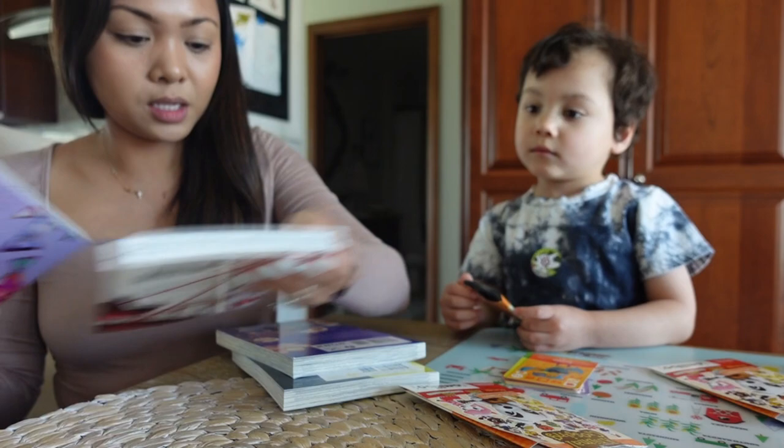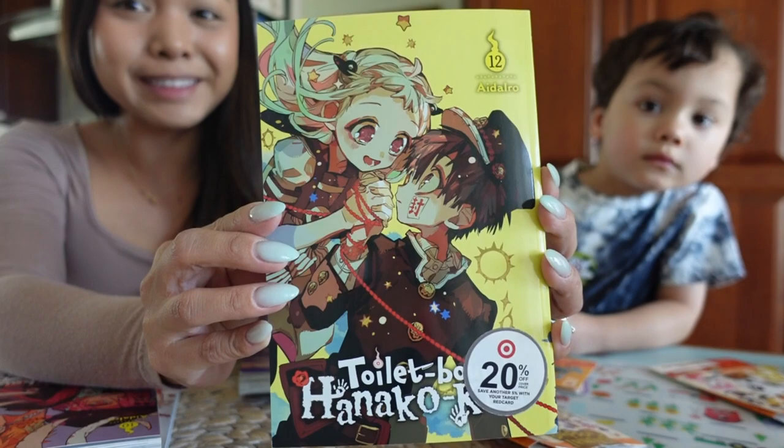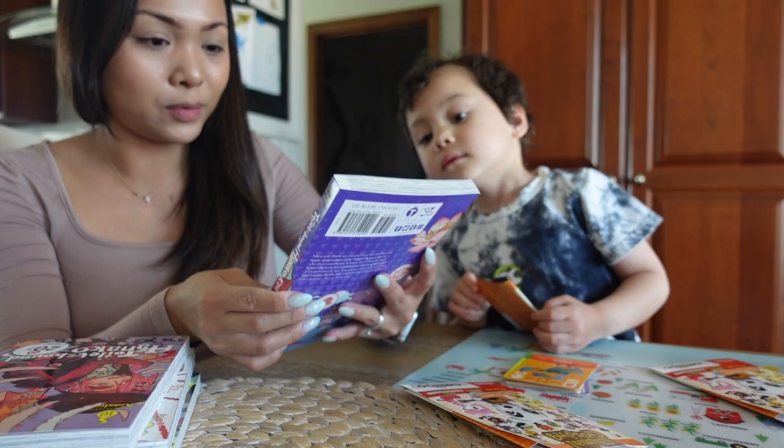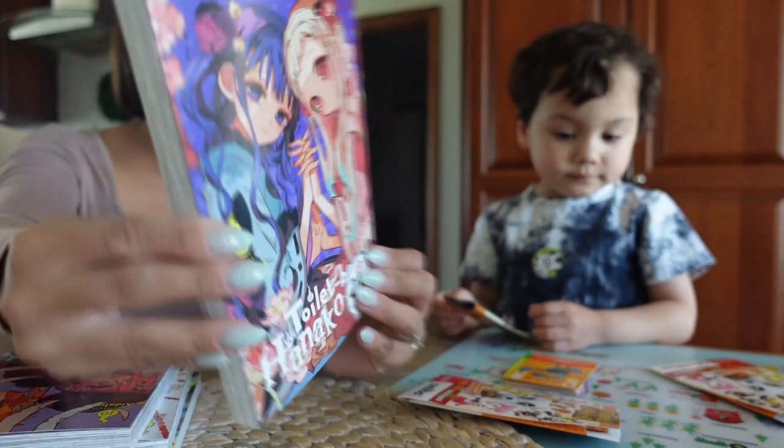And then we have volume 12. Look how cute she is. Oh, I love them two together. Such beautiful covers. And this one is probably my favorite cover just because they're both so pretty. This is volume 13.